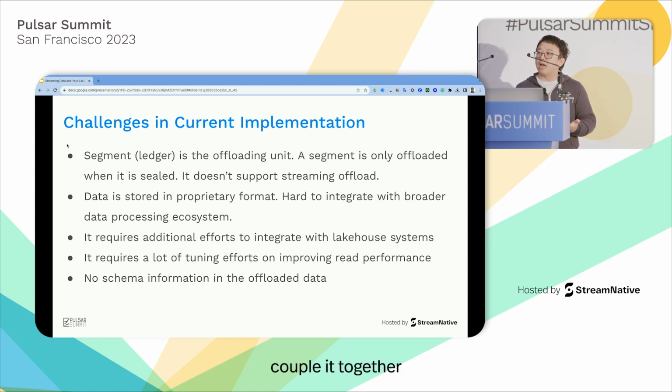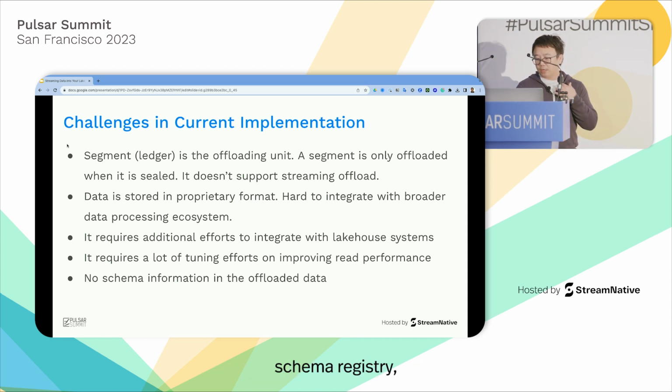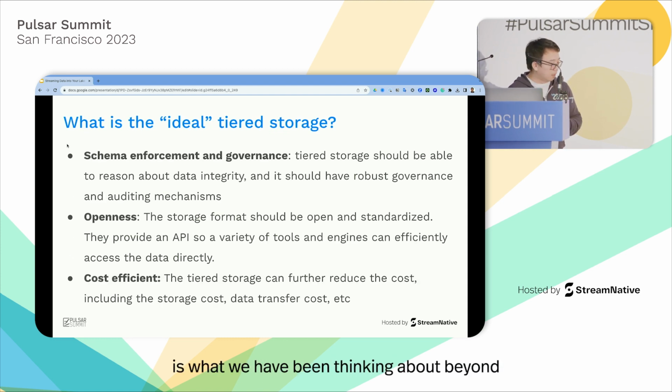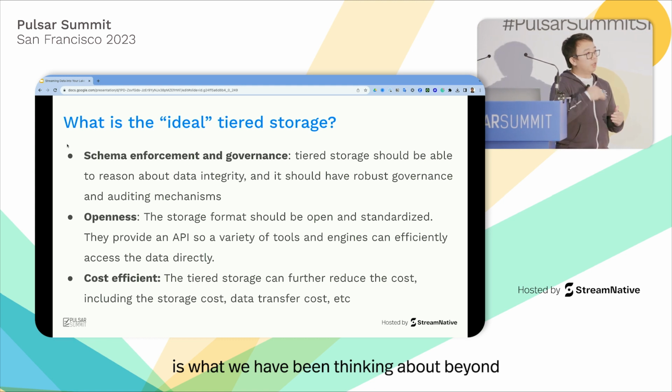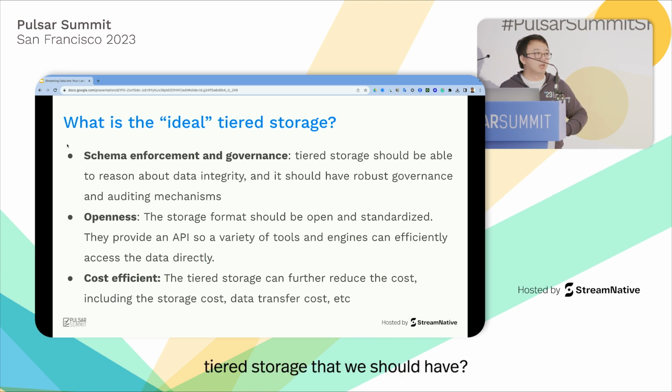You have to couple it together with a Pulsar schema registry or Kafka schema registry, depending on which one you're using. So with this limitation, what we have been thinking about beyond using object store as a tier storage is: what is the ideal tier storage that we should have?